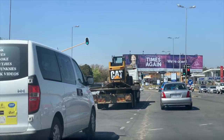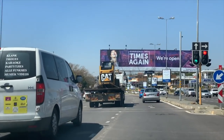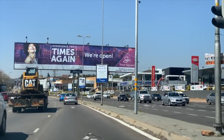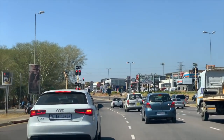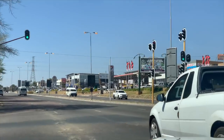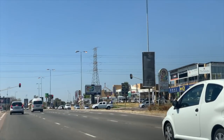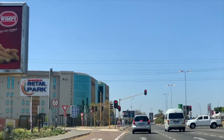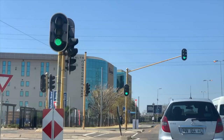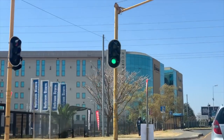Obviously, the South Africans on this channel are going to explain all those things to you. We've got Brooklyn, we've got Waterkloof, we've got Sunnyside, all these different locations. So that's another reason to stay on our page. Now, as you can see to the right and to the left, some of the same type of retail centers and things that you would expect in the U.S., you have them here.